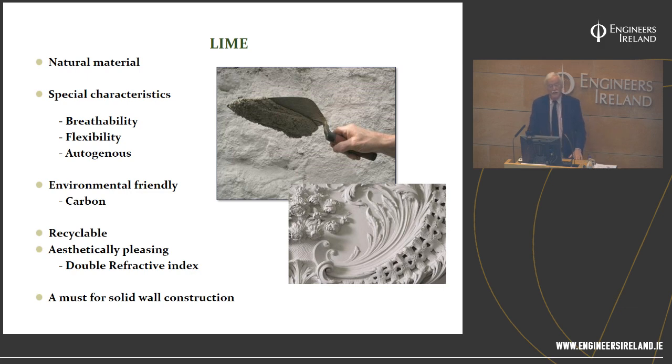But anyway, it's a natural material. That doesn't make it good, bad, or indifferent. There are a lot of natural materials that are good or bad, but it is a natural material. We have plenty of it in this country.